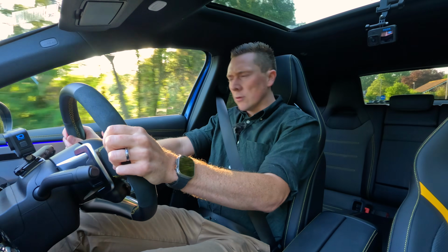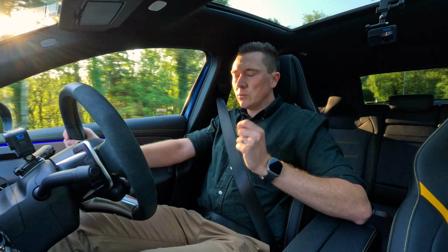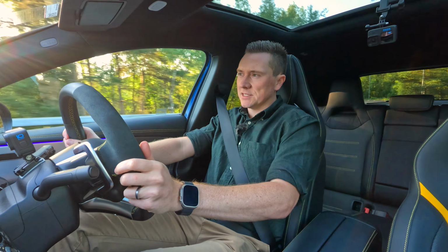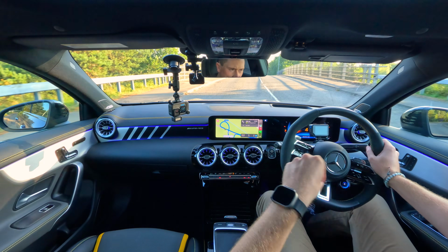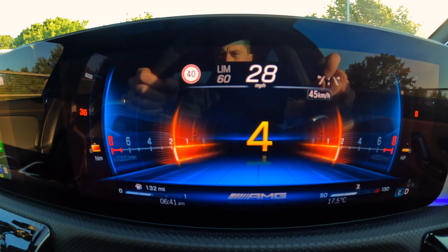Now, it wasn't that long ago that I was reviewing the Mercedes A35 hatchback, and boy, what a car. I would love to upgrade to that. However, the one thing that I know will cross a lot of people's minds is this car. Yes, this is the Mercedes A45S.